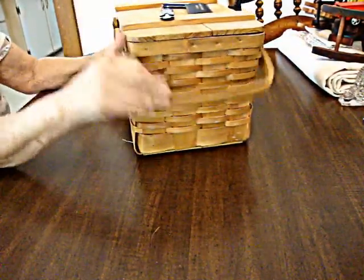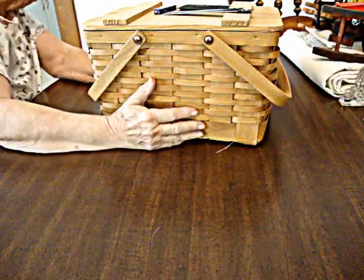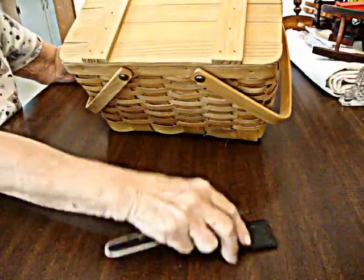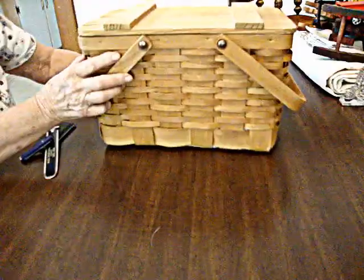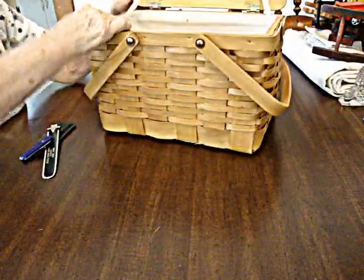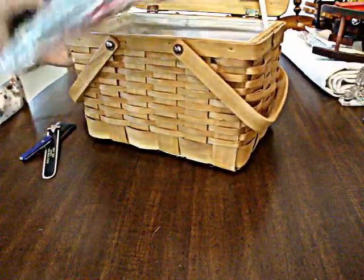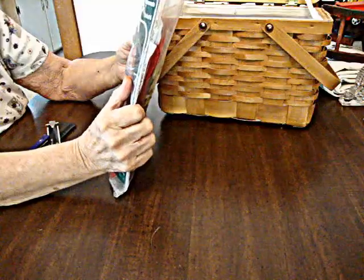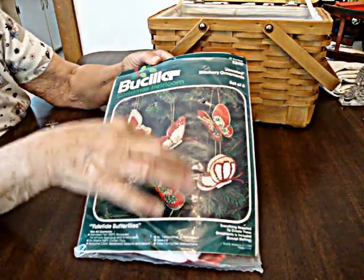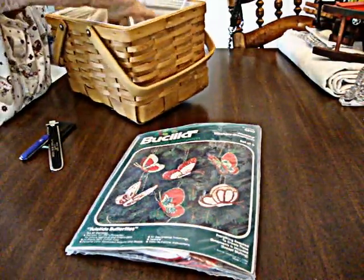And then this is kind of cool. I did go to a yard sale last week and got this basket. Now normally I don't buy baskets just simply because they don't seem to have an awful lot of resale value. But somebody had used this basket for a sewing basket. It was lined nicely inside. And inside of it, it had this Lucilla butterfly ornament kit. Jeweled stitchery ornaments. It was marked originally at $10. And there's 1, 2, 3, 4, 5, 6 butterflies, and everything was in there.